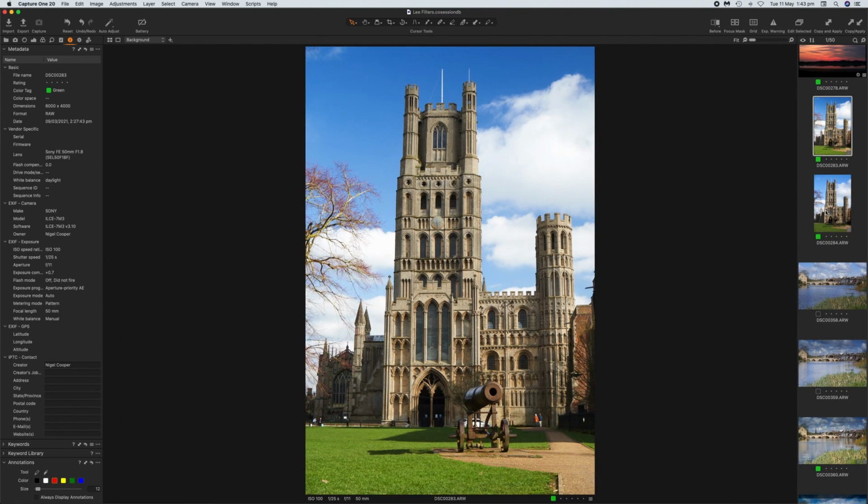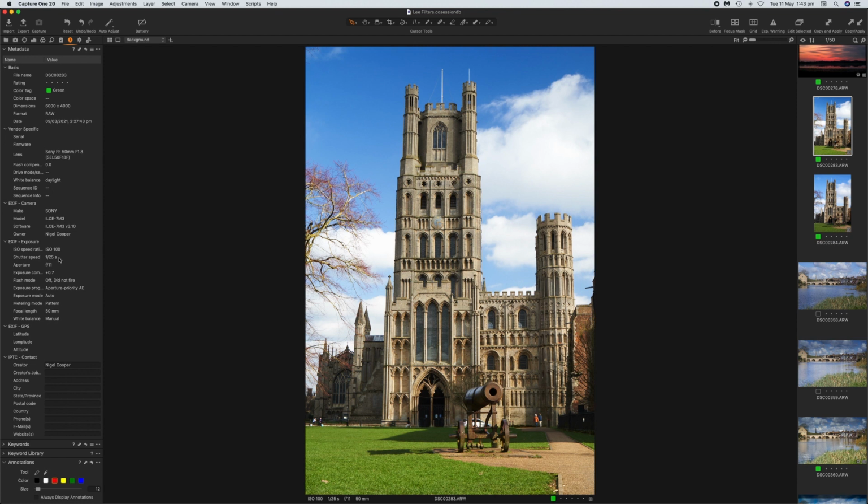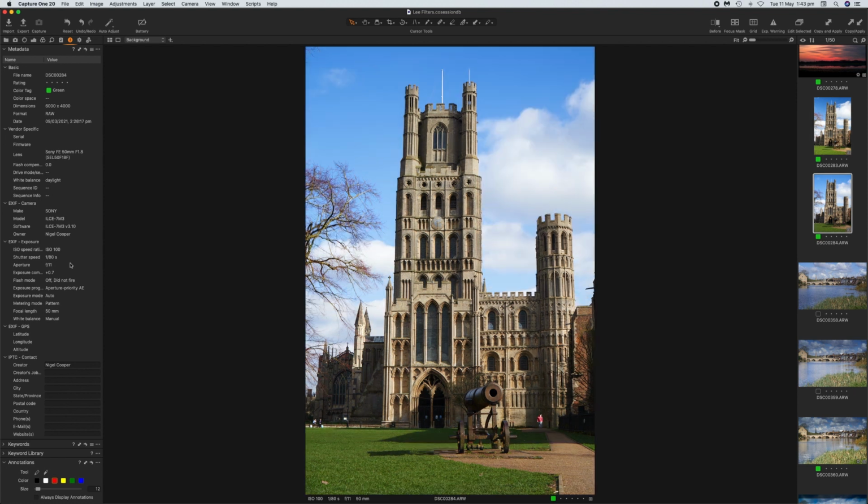This one was basically taken outdoors, and you can see over on the left here, the shutter speed was 1/80th of a second at f11 with no filter. And then when I put the polarizing filter on, it does drop to 1/25th of a second at f11 because we are losing some light because of the polarizing filter.